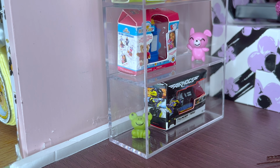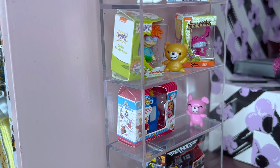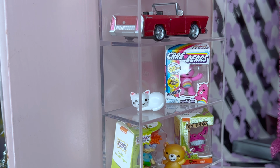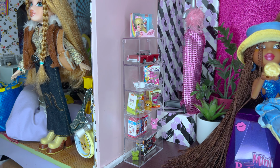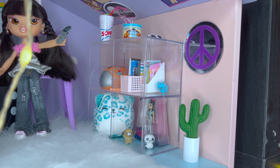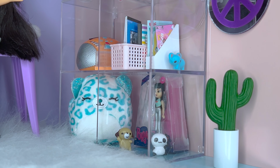These shelves are really nice too because they're clear acrylic, so you can see things through the side of the shelf. One thing about me in my collecting journey is that I like to be able to see everything I have. So with these shelves that I can see through the side of, look how cute that looks. You can see the whole Squishmallow on the shelf. And there are 3 more of the little figures.